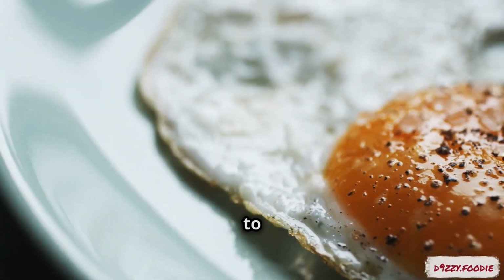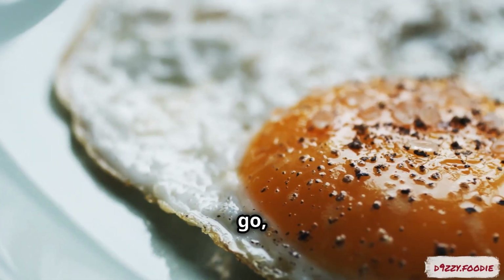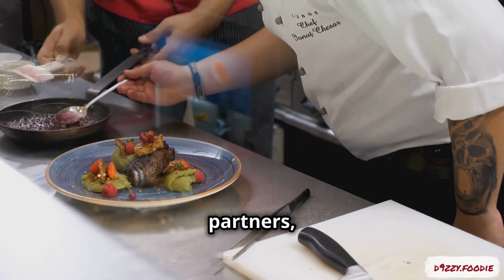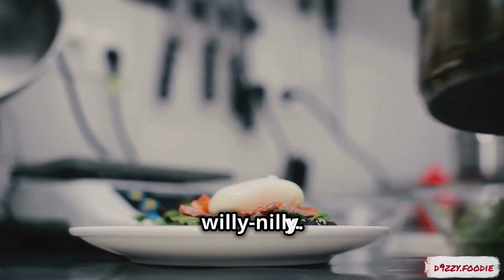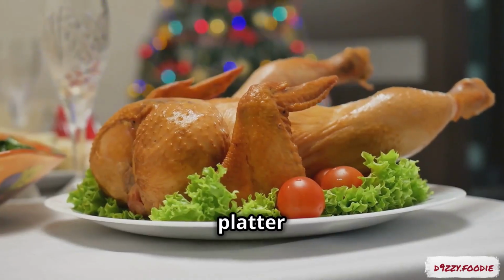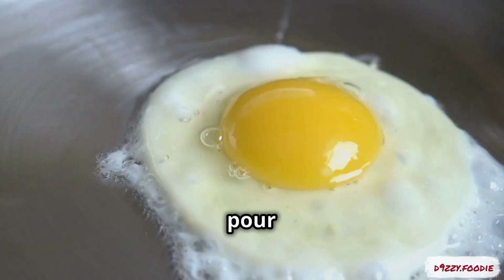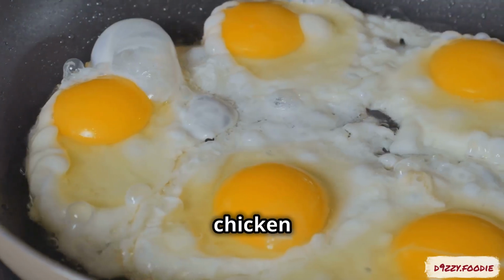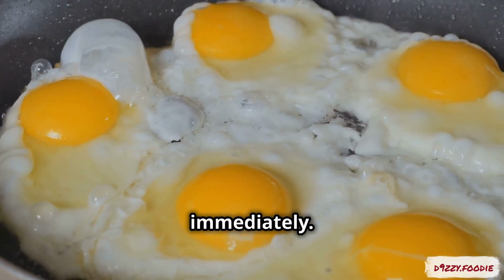Now that our chicken is cooked to perfection and our eggs are ready to go, it's time to assemble our masterpiece. But hold your horses, partners. We're not just slapping this dish on a plate willy-nilly. We're plating with panache. Place your cooked chicken breasts on a serving platter or individual plates. Now, pour the whisked egg mixture evenly over the chicken, making sure to distribute it evenly. The heat from the chicken will start to cook the eggs almost immediately.